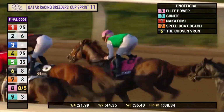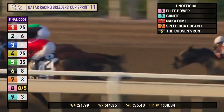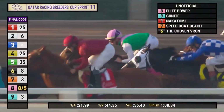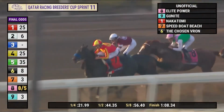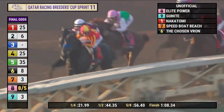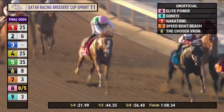ISO replay of your eventual winner and repeat Breeders' Cup Sprint champion, Elite Power, as he makes his move through the field. And I thought it was key that he made the move right here, because as they're turning for home, you don't know how much Speedboat Beach has left. As soon as you let him scoot clear as they hit the quarter pole, you're immediately that much further behind the 8 ball. He had to go at that point as Gunite was starting to take it to the pace setter, so that he had those 2 within his sights.